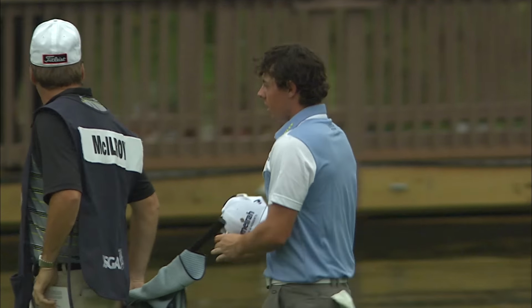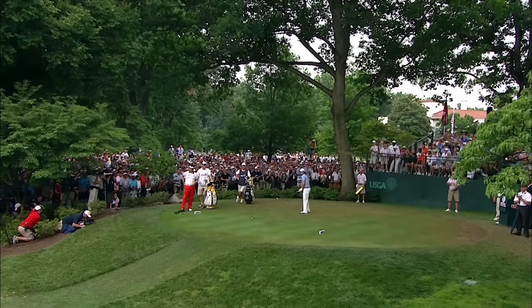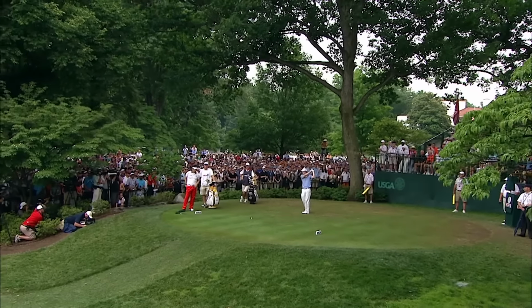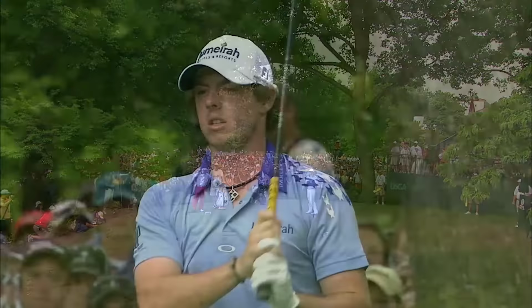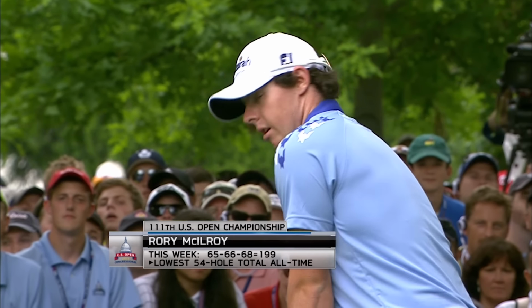From Northern Ireland, Rory McIlroy. So after the incredible play, for all the records, it really does boil down to this day, this moment to start it. Final round, trying to finish it off. Absolutely.